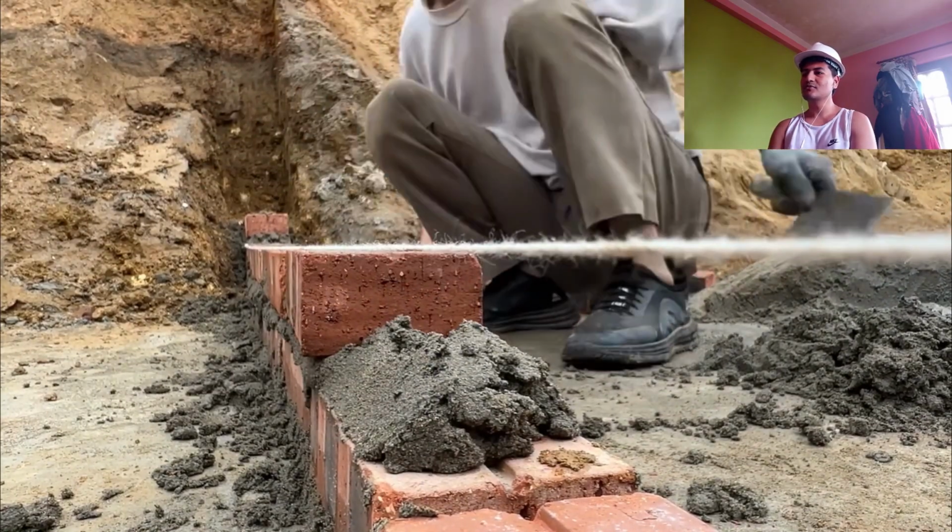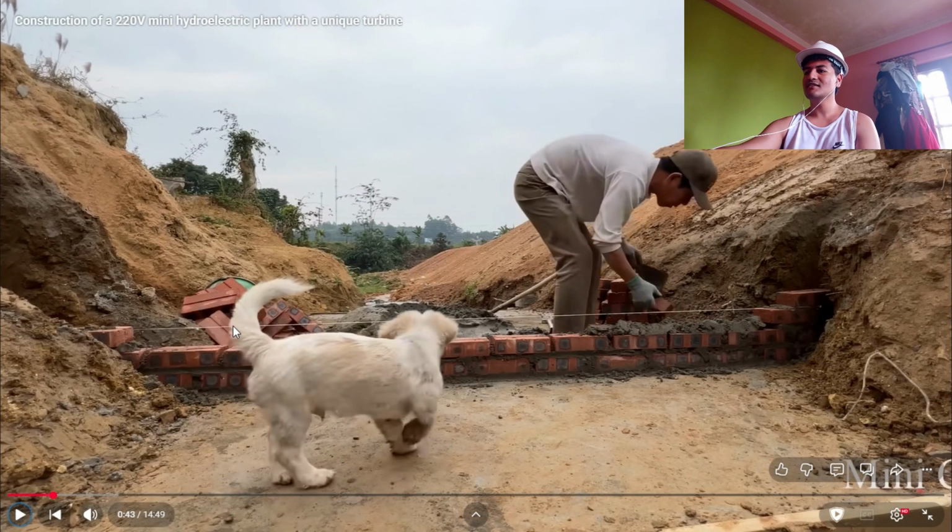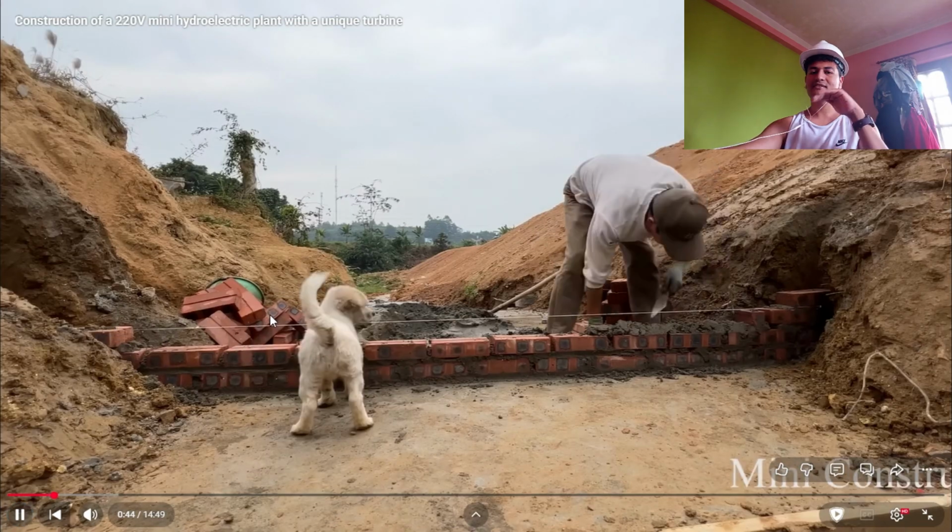Okay, he's creating some sort of a wall. If you're wondering, this line is put in place so that the walls are at the same level, right?